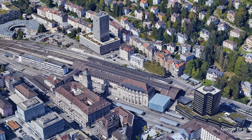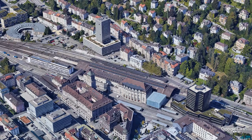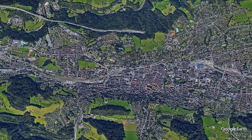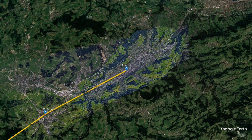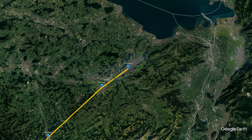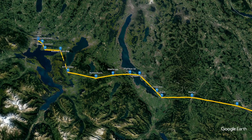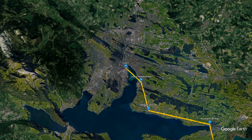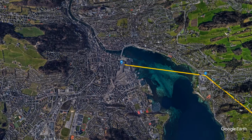Today's route takes us from the Swiss city of St Gallen, not far from the Austrian border. We head west, running across Lake Zurich, before navigating the impressive gradients through the mountains of the Schwyz canton. Finally, we run along Lake Luzern into its titular city's main station.